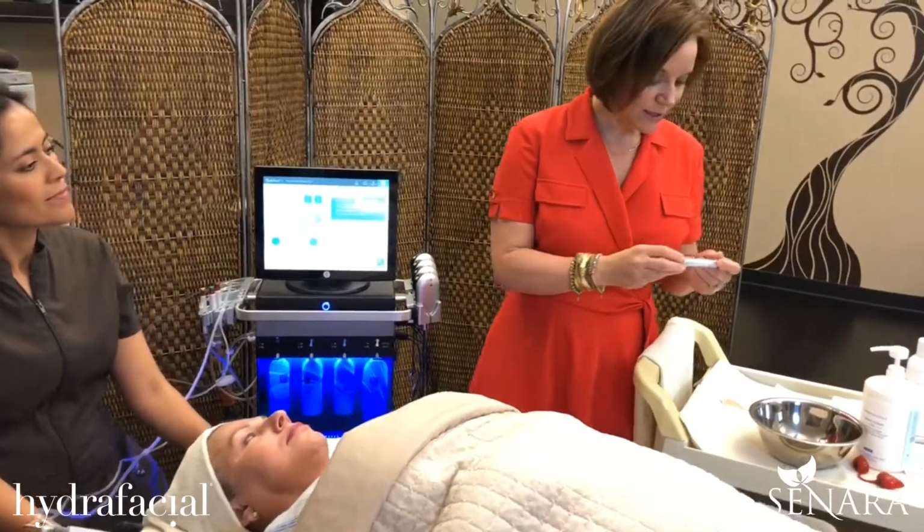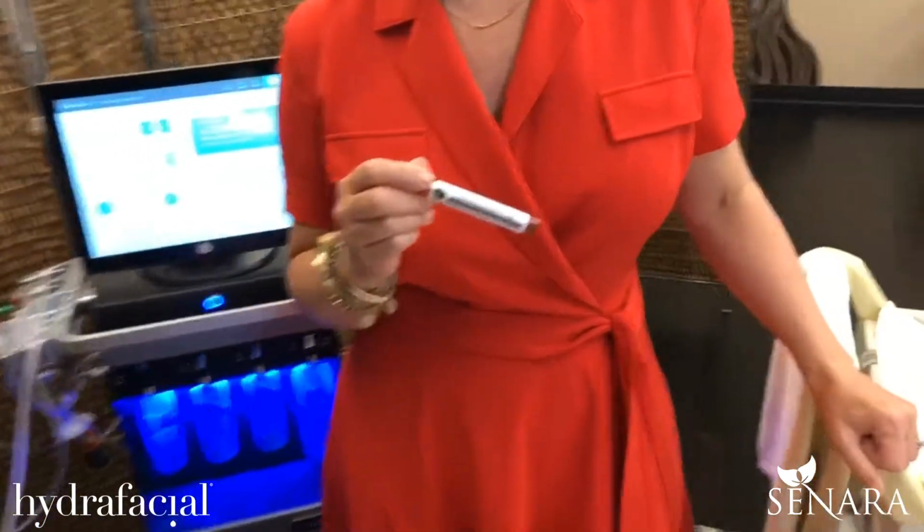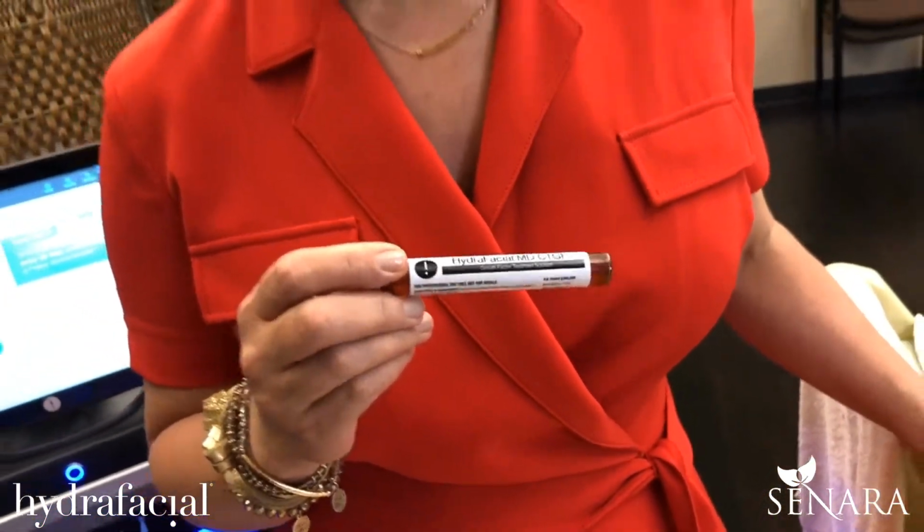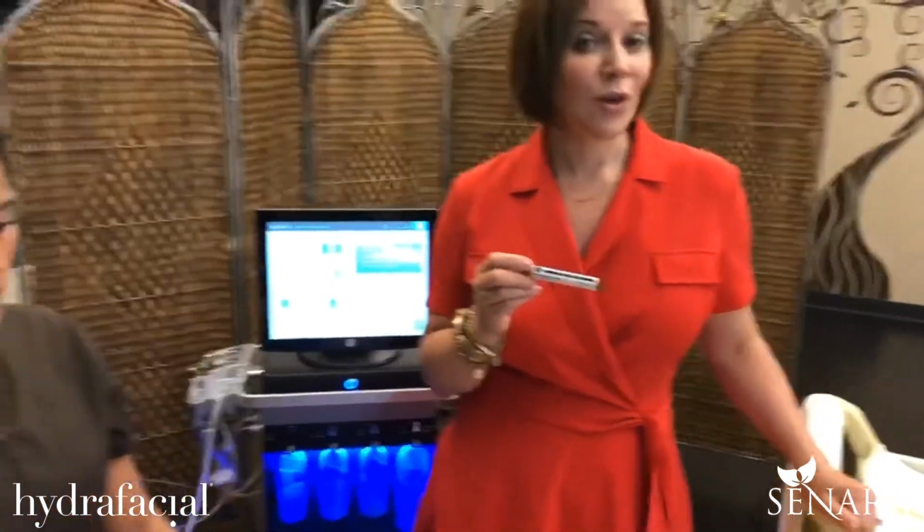The other one we can do, which is a little bit more additional cost when you get the HydraFacial, is the growth factor. I know there's a lot of people that use growth factors in their skincare regimen, and this is really good for, say you have acne scarring. Okay, it's wonderful for that. It does take a few more treatments if you really want to start treating that, but this is great for really deep lines, acne scarring, things like that. So the growth hormone builds collagen, just awesome for your skin as well. But this one is a little bit additional to the basic cost of the HydraFacial.